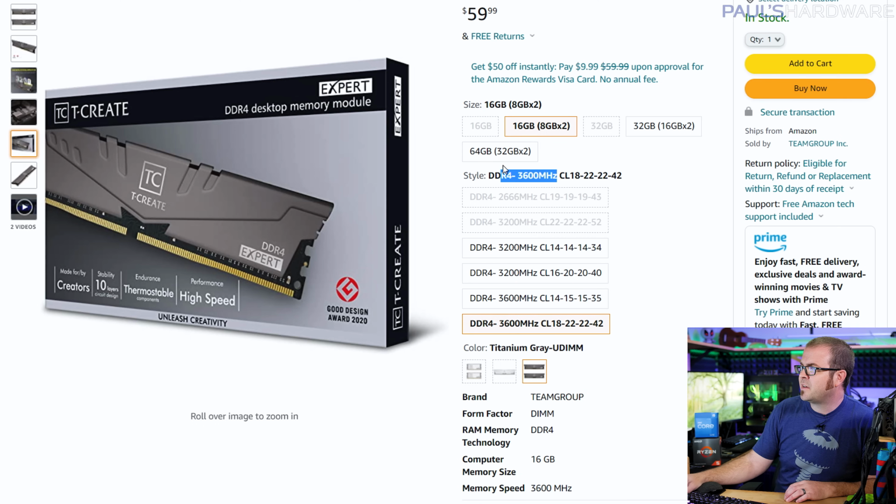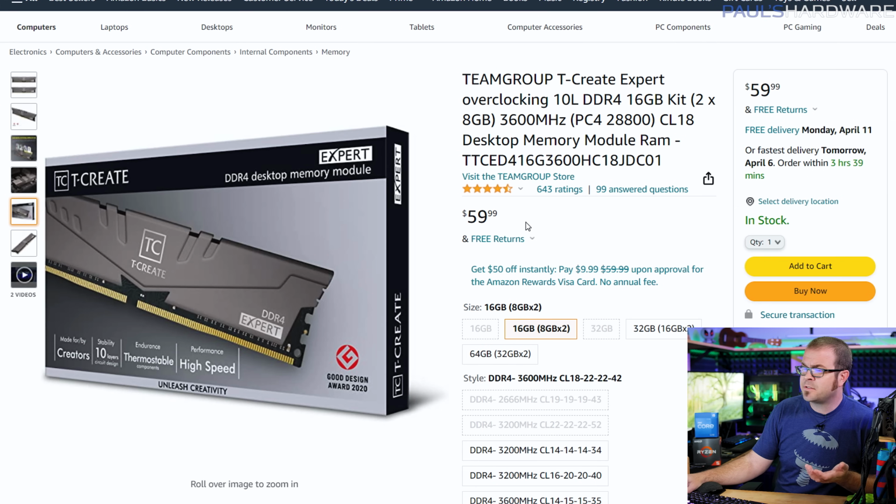And I chose this because at DDR4 3600, with the AMD system in particular, it will cause the Infinity Fabric to run at half that rate, which is 1800 megahertz. The timings on this could definitely be better. It's CL18, 22, 22, 42. Lower timings are better. So if you're willing to spend an extra $5, $10, $15, you can get slightly better specs on the memory than this, but it will only lead to very marginal increased performance.